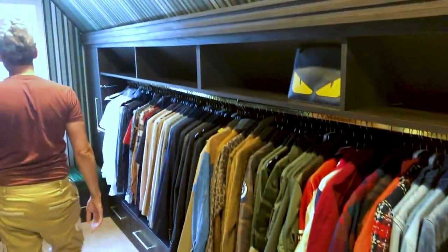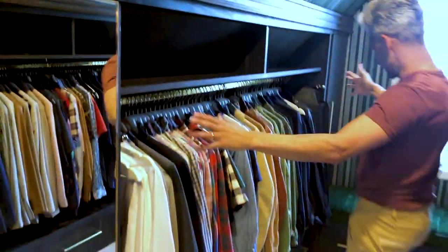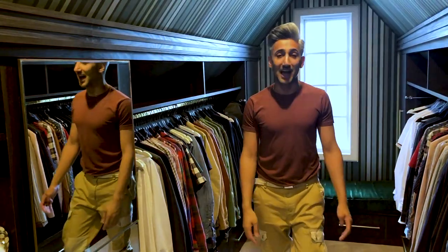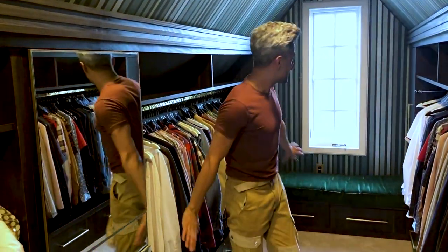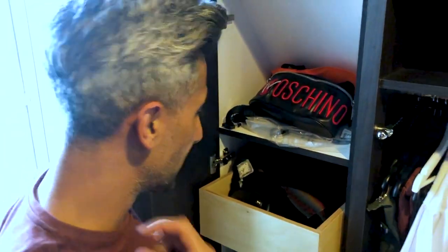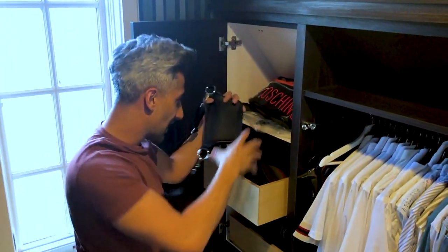I have my section, which is pretty much all of this, all of this, all of this, all of this. And my sweet husband, Rob, he has this section here, those, and this. He's not as crazy about clothes as I am. I just need a lot of space. So this section's his. I store my little bags up here. I love a crossbody. So things like this, I keep over here. And then I keep scarves here too.